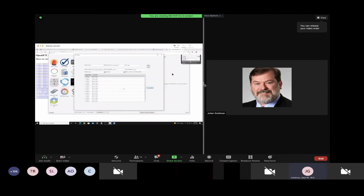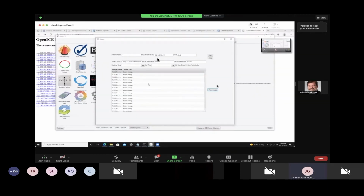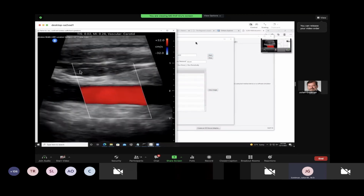Okay, thank you, Rick. So now we're sharing the screen on Open Ice, and we're going to navigate on our server located right here using an open source PACS system to the image that was just uploaded to the cloud. We're pulling it back down, and now we're able to select it and view it. And we'll go through that. We'll select, and look at that. Nice.